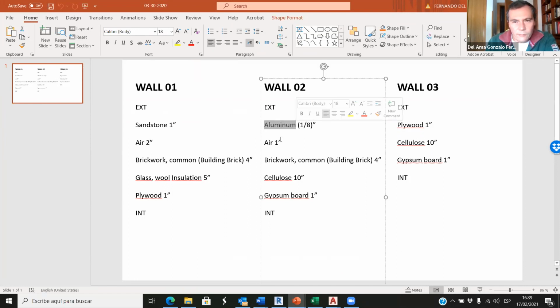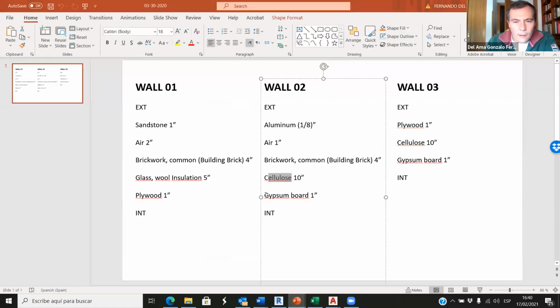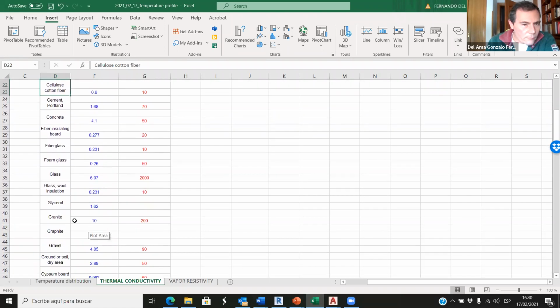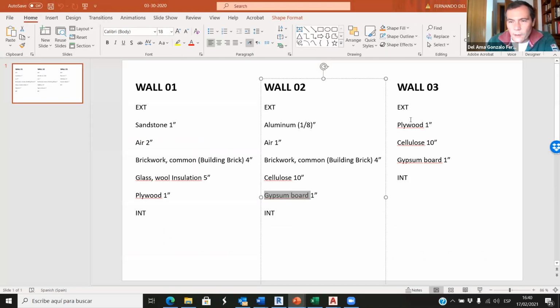Here we have aluminum, air, brick, cellulose. Do we have cellulose here? Yep, we have cellulose. Gypsum board. Do we have gypsum board here? Yep, gypsum board. And here we have plywood, cellulose, and gypsum board. Okay, so there are 3 walls.